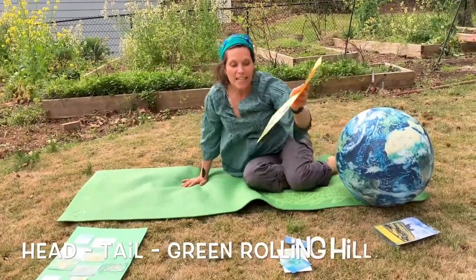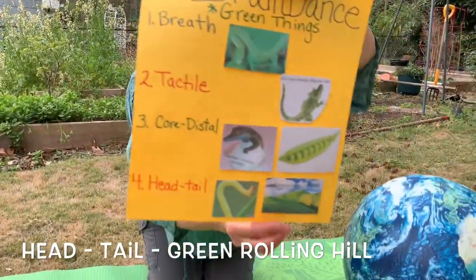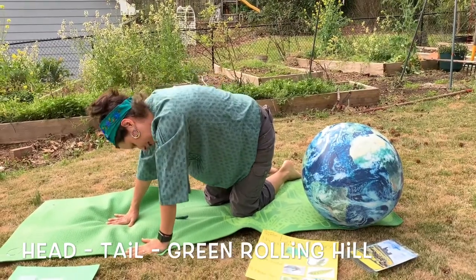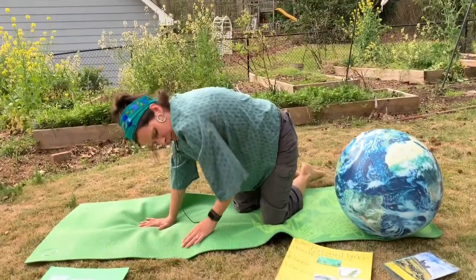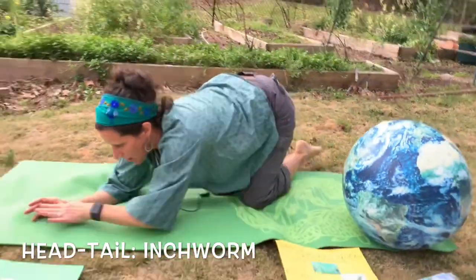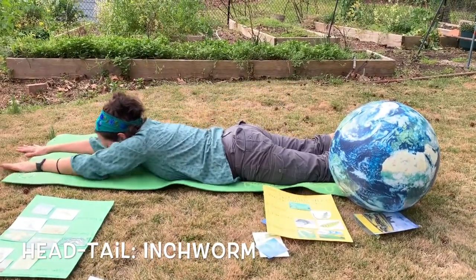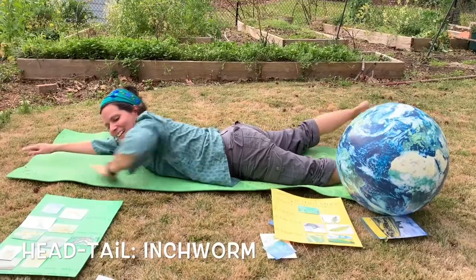Moving on to our head tail. For our head tail, we have a beautiful rolling hill, just like the rolling hills in Ireland. So we're going to arch our back up to make our back the shape of a rolling hill. And then release. And arch it up. And release. And we can also pretend to be an inchworm and lie on the ground. And then bring our bottom up and our head goes up. And then stretch it back out. Let's do that again. Bring your head and your bottom up and stretch it back out. Good.